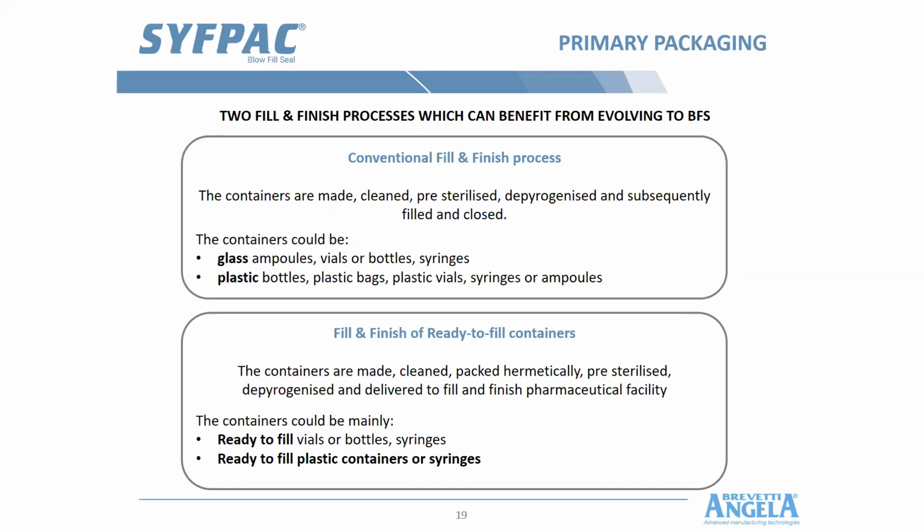So if we compare that with the conventional fill and seal process, the containers are made, and then they are cleaned, pre-sterilized, depyrogenized, and subsequently filled and closed. The whole process takes a lot of time from the realization of the container to the filling and sealing. The containers could be either glass ampoules, vials, or bottles, or plastic bottles, plastic bags, plastic vials, or syringes. But from the making of the container to the time they get filled, there's a lot of time and a lot of exposure to the environment.